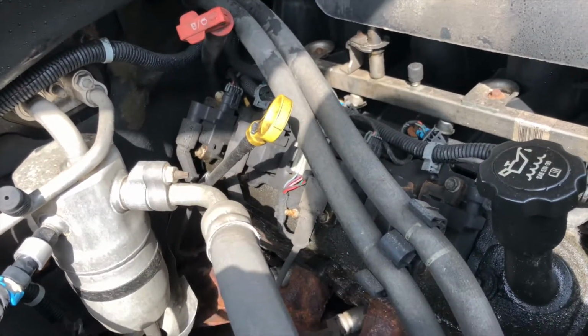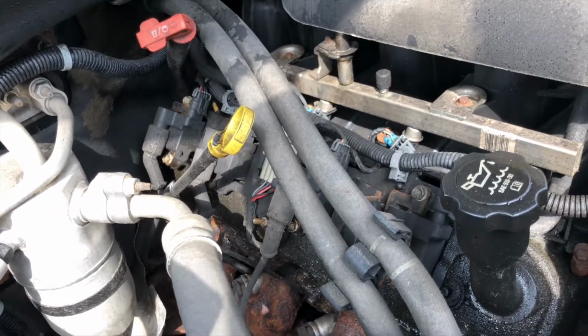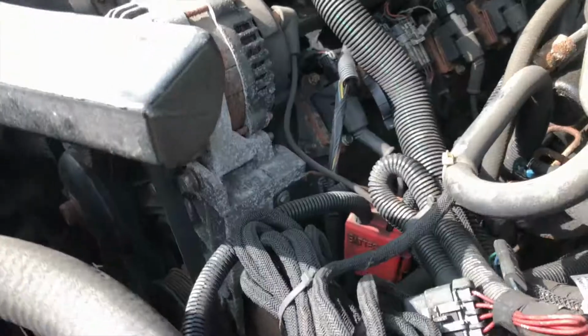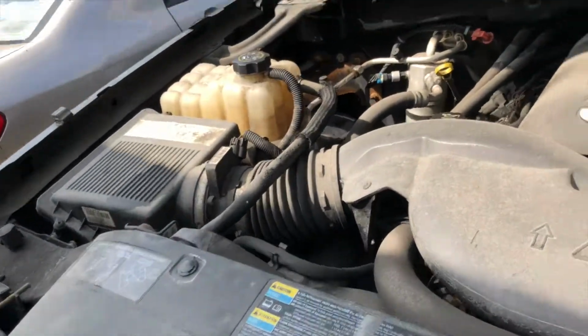In this case, it's better for me to change all the coils in this truck and all the spark plugs and the wires, since they don't look like they have been changed at all since the factory. So I'll be taking care of that. I'll also be changing the air filter, the oil and the oil filter.